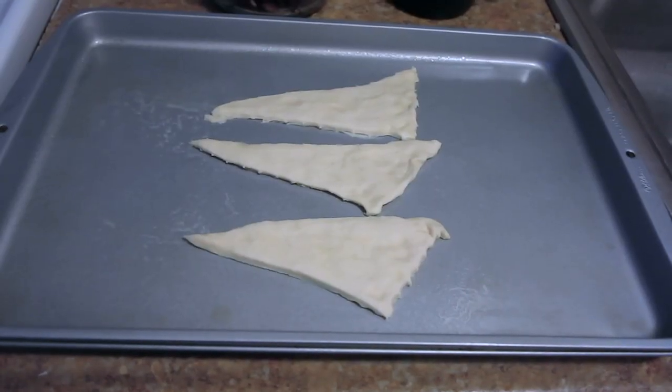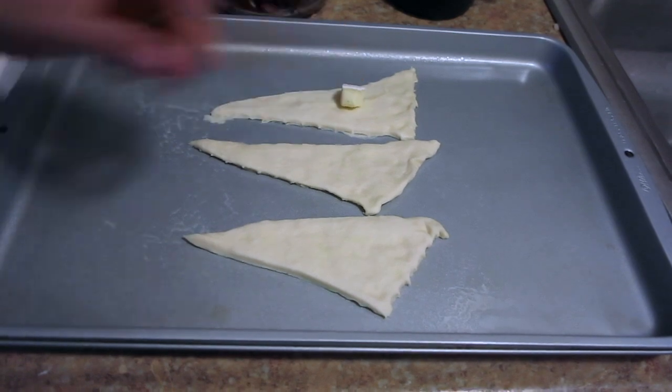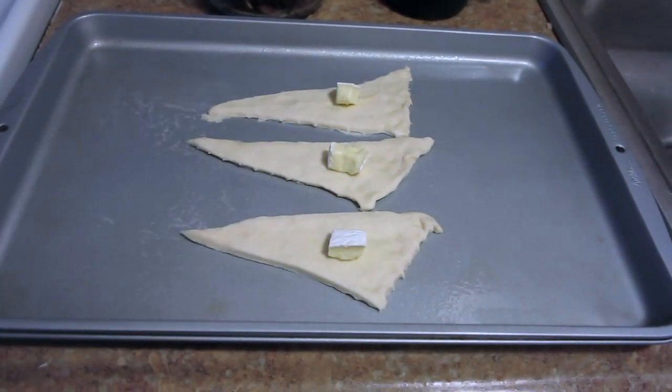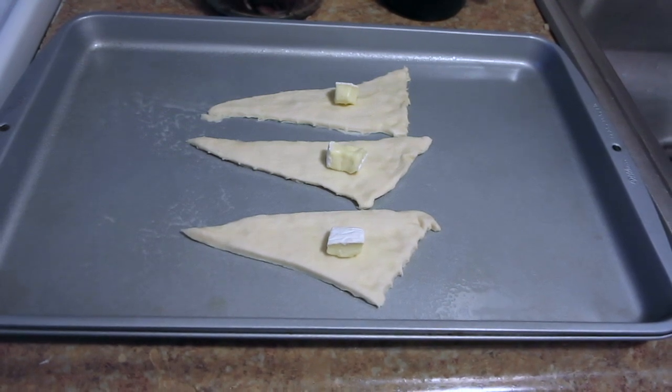Alright, it's time to make our 3 types of baked brie. So we have our crescent rolls rolled out. They're mini crescent rolls. Feel free to buy the bigger ones if you like. First thing we're going to do is put down our brie cheese.